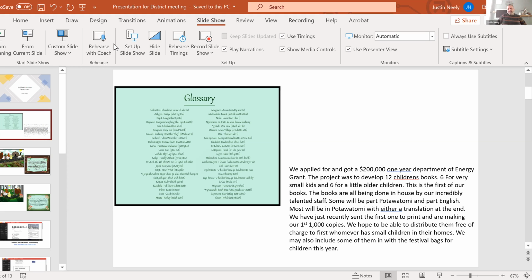And the project that we had was to develop 12 children's books, 6 books for very small children, and then 6 for kids that are a little bit older. I've got some images. This is the first of one of our books. All of the books that we're developing are being done in-house by our incredibly talented staff. Some will be part Potawatomi, part English, and then most will also be in Potawatomi with either a translation at the end, like a glossary, but they're different styles of books.